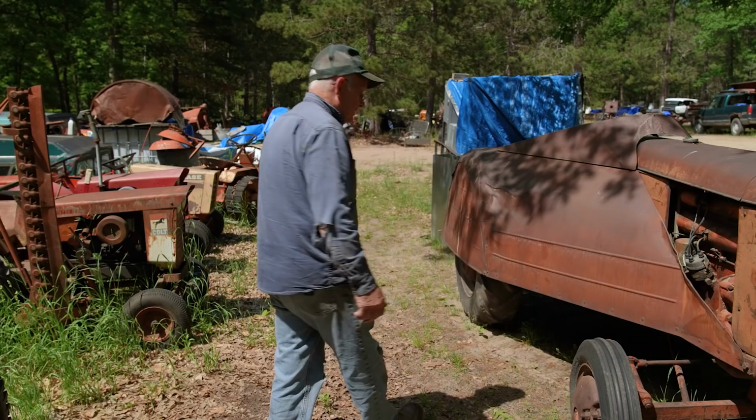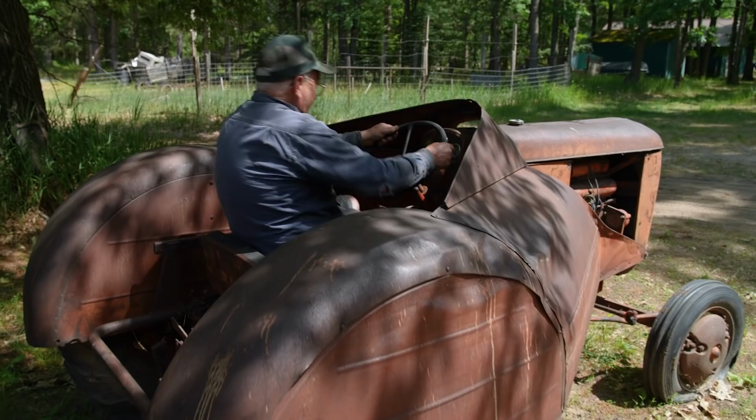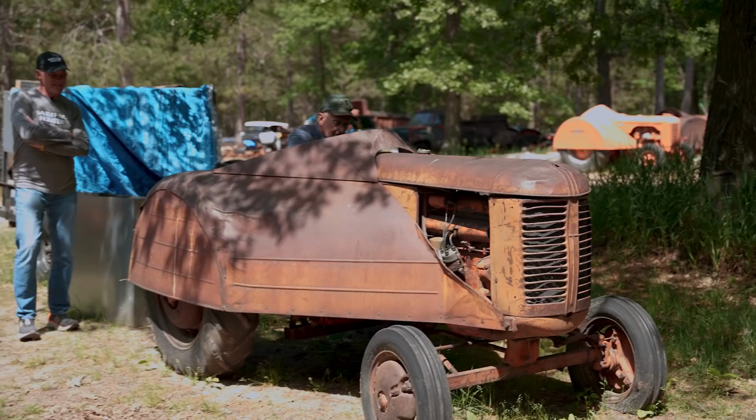But if you notice here on an orchard tractor, look how low you sit. Right on the differential. You sit down like that. When I sit in there, you just barely see the top of my head. I'm so low. Let's start it, if I can figure out how to start this thing.